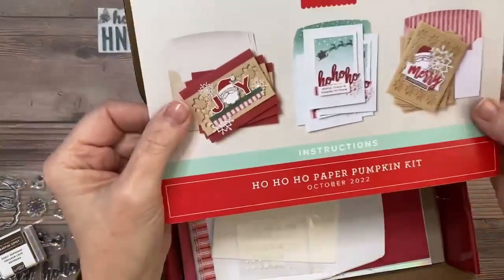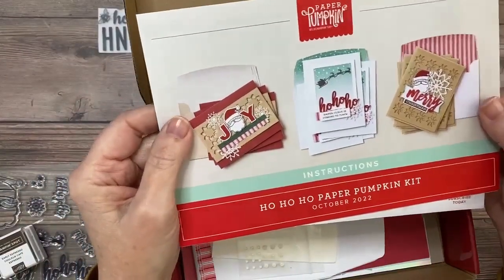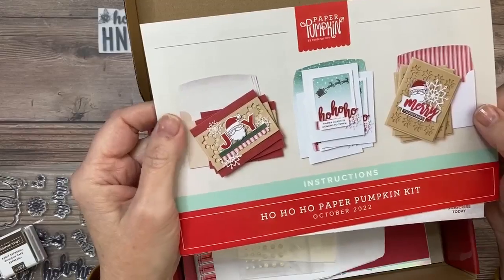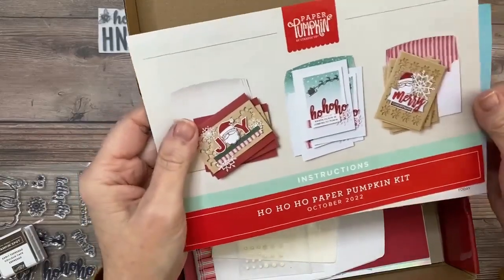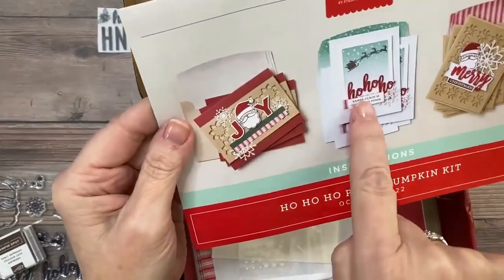And I did not have a chance to make any of these. Sometimes I try to make one of each just to show you, but literally my mailman just came. And okay, so Colleen, you want one of these? Okie doke. Look at the cards. Look how cute they are.